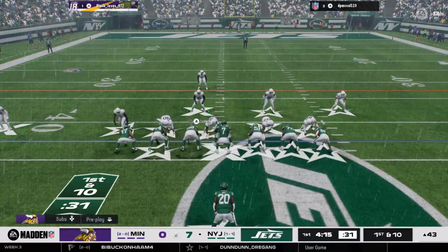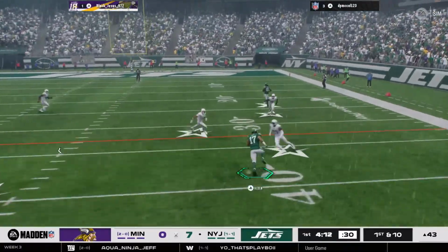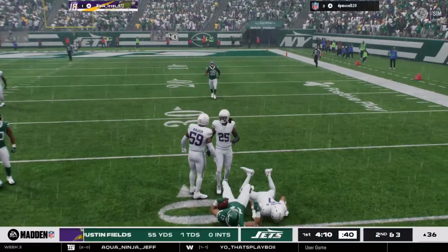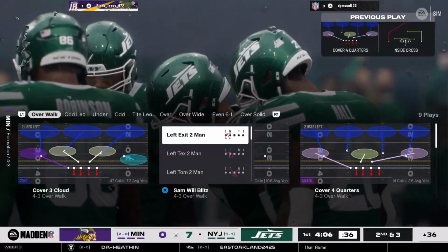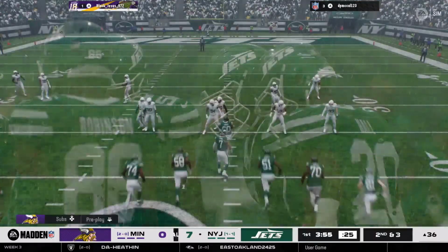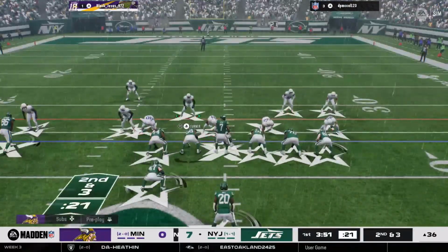Here we go. First down, Fields. Little short pass here, caught by his tight end, and he's brought down after a gain of 6 on first down. Ball on the 36 now. Here's 2nd and 3.